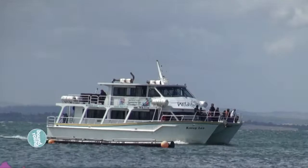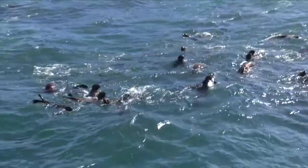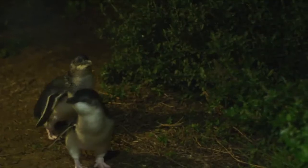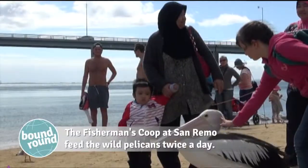What's so good about going onto the boat at Seal Rocks would be seeing seals close up. You can be a metre or two away from koalas. You get to see the penguins walk up from the beach. They're so little. It's completely free to watch the pelican feeding.